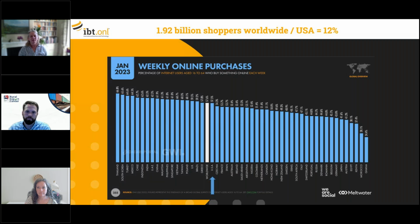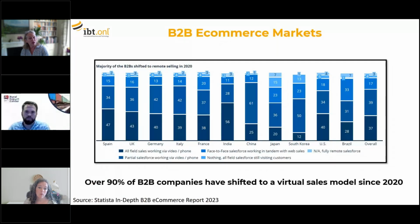The numbers I've just said are about B2C, business to consumer. B2B is actually larger. The B2B e-commerce markets are about 3 times the size of B2C. And the report coming from Statista in 2023 shows that 90% of B2B companies have shifted to some form of virtual sales since 2020. That was the effect of the pandemic. And again, across the globe. So here you've got lots of charts with lots of different countries showing that. But it really is important to have some form of e-commerce.